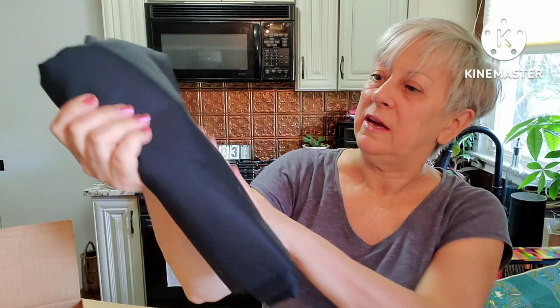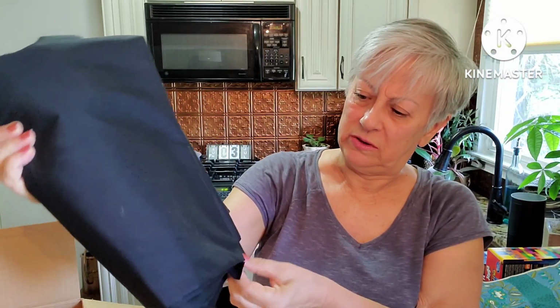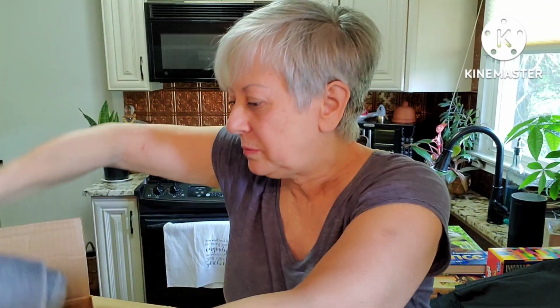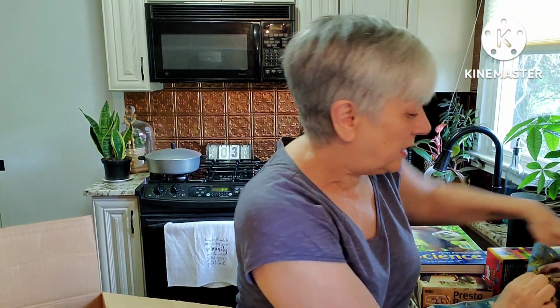This is just a very large piece. I don't know if this is silk or what kind of material this is. There's a lot of it. And then a gray. Now this one is quite sheer. You can kind of see right almost through that completely.